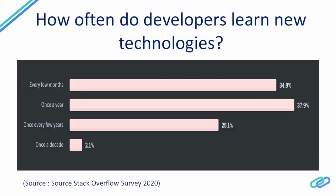Okay, so now let us ask ourselves, when do we learn? What is the frequency at which we learn new technologies? Again, I go back to my Stack Overflow survey. The developers responded that they learn a new technology every few months. Almost 35% responded that they learn a new technology every few months. And almost 38% responded that they learn a new technology, whether it is a new programming language or a new platform or anything else, a new operating system, whatever, once a year. And 25% responded that they learn it once every few years. And 2.1% responded that they learn once a decade.